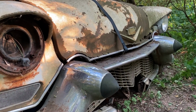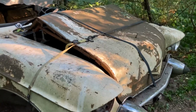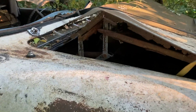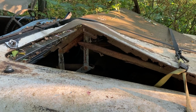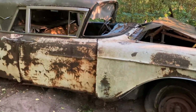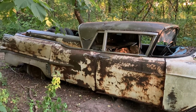Just wanted to show this thing is getting secured. Don't want the hood to fly open going down the road. As you see, it obviously doesn't shut well. It's got a little ding in the hood there. I've been told there are people coming to pick it up.